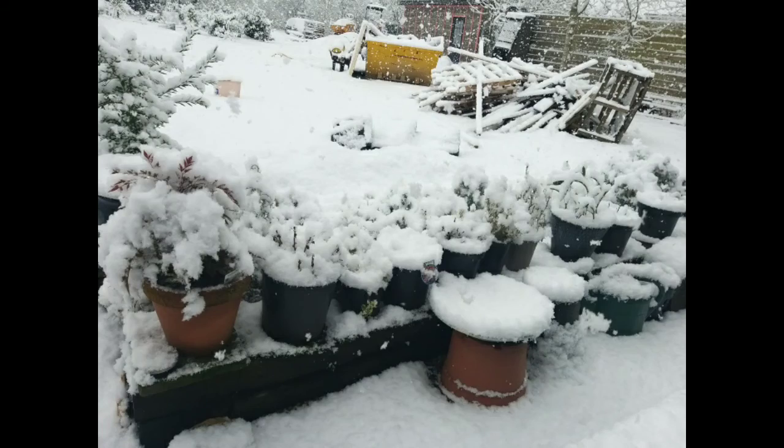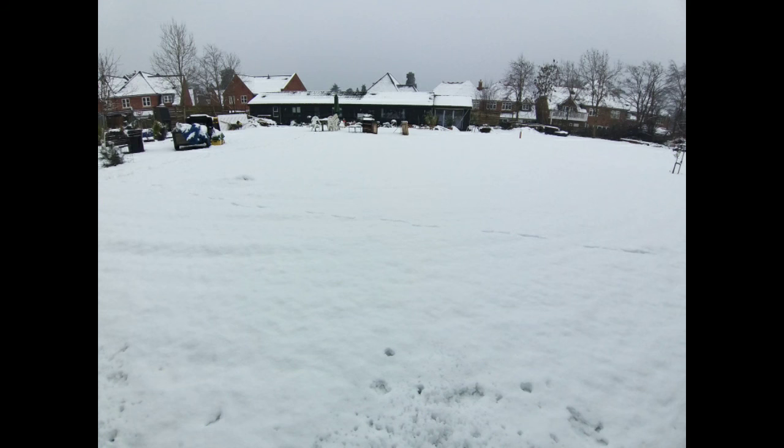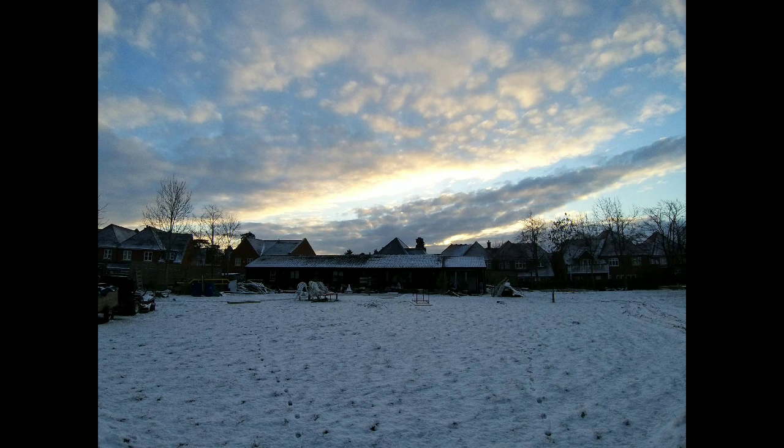From last year, we had heavy snow in our garden here. In spring to summertime, we start to repot a lot of plants in our garden because they survived the winter, a lot of snow here. But I'm very grateful, they're still alive.